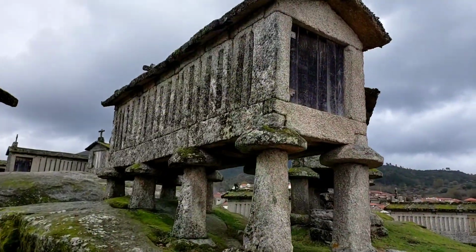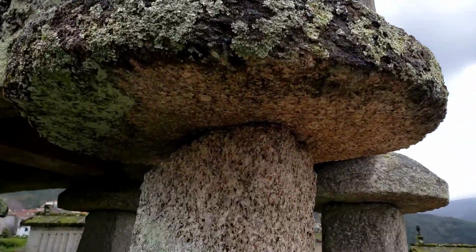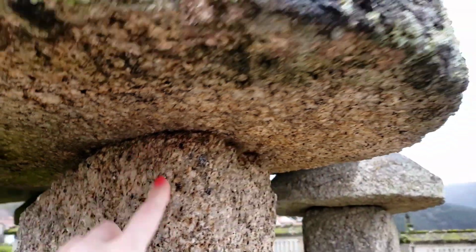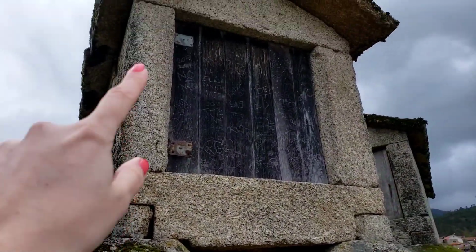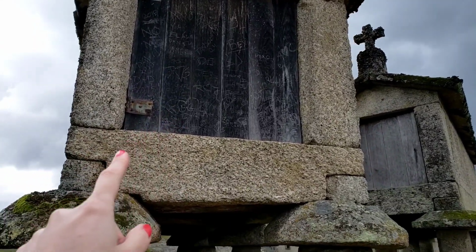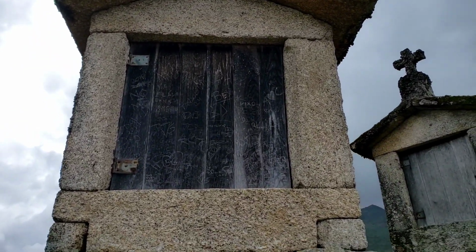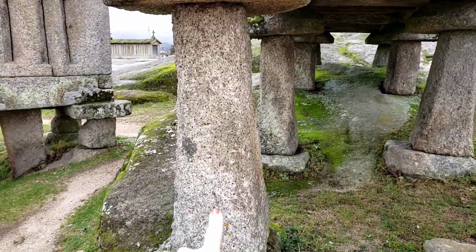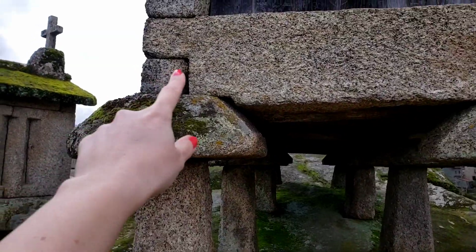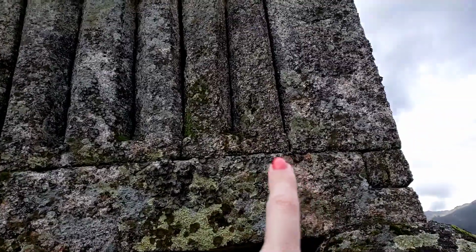For example, if we go and visit this one, you can see these mushroom shapes really clearly. There's granite, and it rests on top, and then on top of that you've got the slabs nicely joined, and then you've got this door. The doors aren't original. You can see there are modern hinges, that would have been changed, but it would have been a similar sort of thing. Obviously the door wouldn't have been wooden, but imagine a mouse or a rat. I think it would easily run up there and then quite easily come through one of those slits, especially the larger ones.